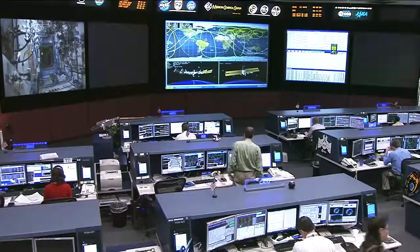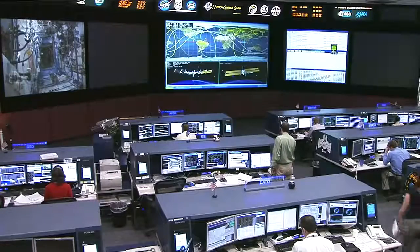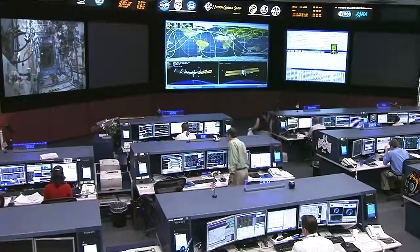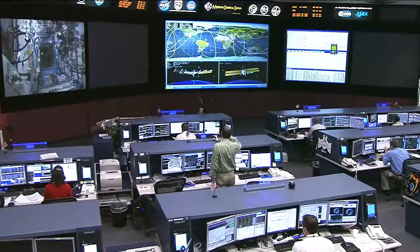Moving on to Tuesday, Commander Kononenko was doing some maintenance work throughout the Russian segment, cleaning some of the vent screens and replacing a few dust filters in the Zarya module and also the Rassvet module.